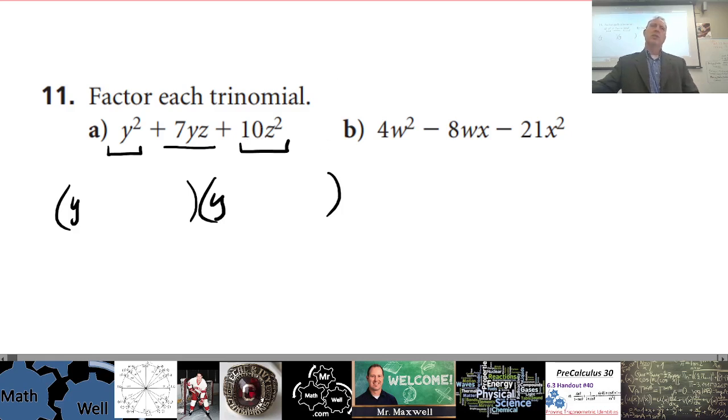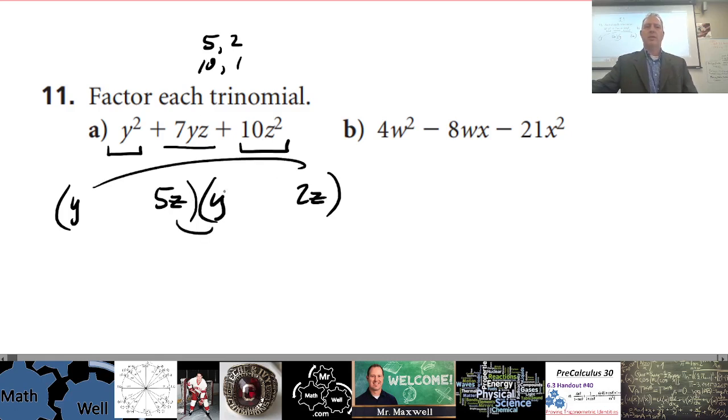So now what I need to do is test some of the factors, right? 5 and 2, 10 and 1. Those are my factors of 10. So if I go 5z times 2z, is there any way I can get a combination of the outside multiplication and the inside to get me 7? So 2yz and 5yz, does that get me 7? 2 and 5. Yep, totally does. So I've got the terms in the right spots.